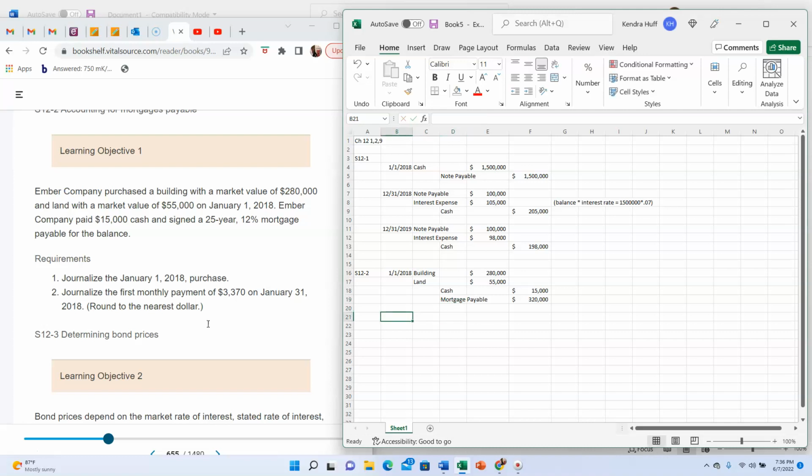All right, first monthly payment was $3,370 on January 31st of 2018. Okay, so very similar to above. The journal entry is real similar. It's the mortgage payable, interest expense, and then cash. But in this case, it's the cash amount that I know. I know the cash already. It's $3,370. And then I got to split this between the mortgage payable and the interest.